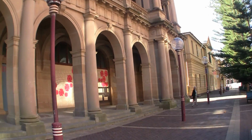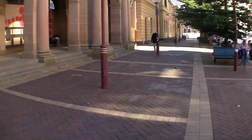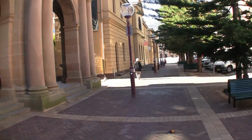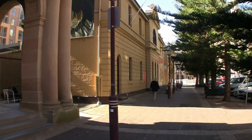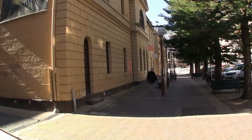And we're down on Hunter Street now to take a look at the old jail, which has turned into an artist's commune or loft or something. This is very close actually to Scratchley Fort.